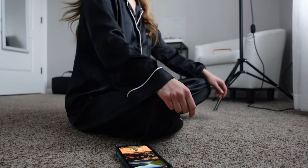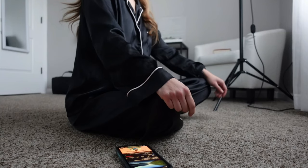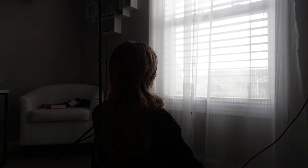Settling in and allowing the mind and body to still. Taking a deep breath in and releasing it fully.